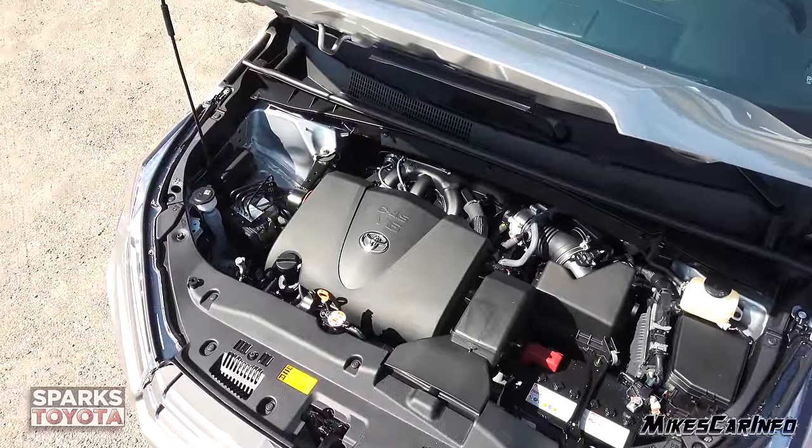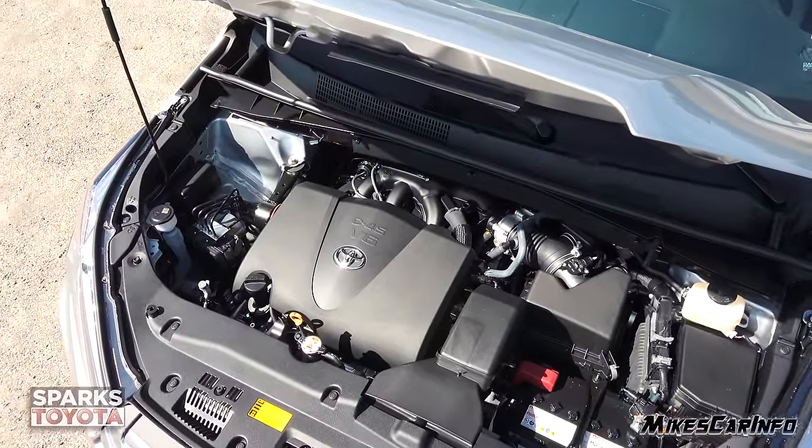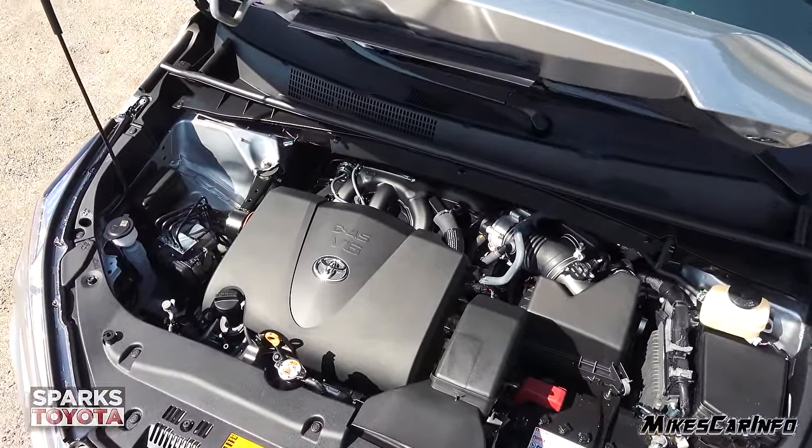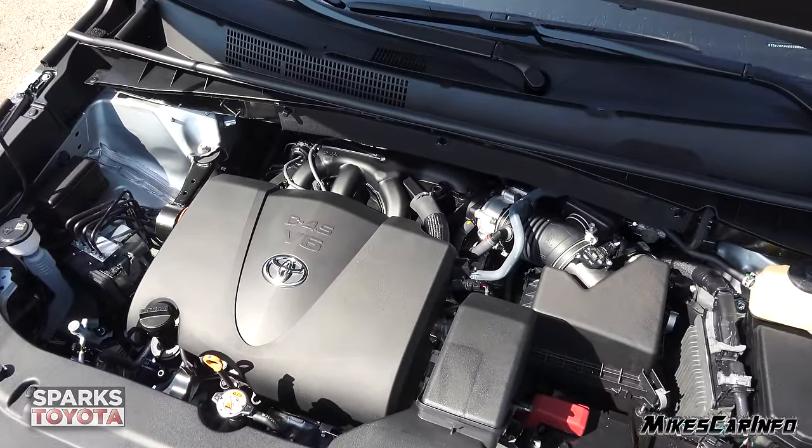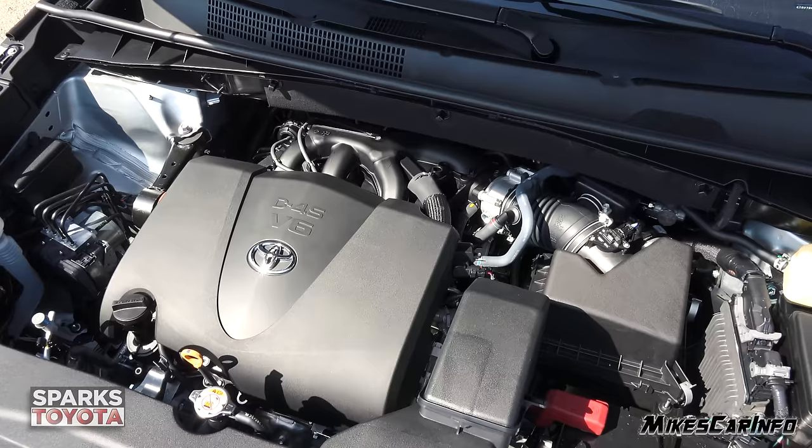This Highlander is powered by the 3.5 liter dual overhead cam V6, pumping out 295 horsepower, and is paired to an 8-speed automatic transmission, and it's able to tow up to 5,000 pounds.